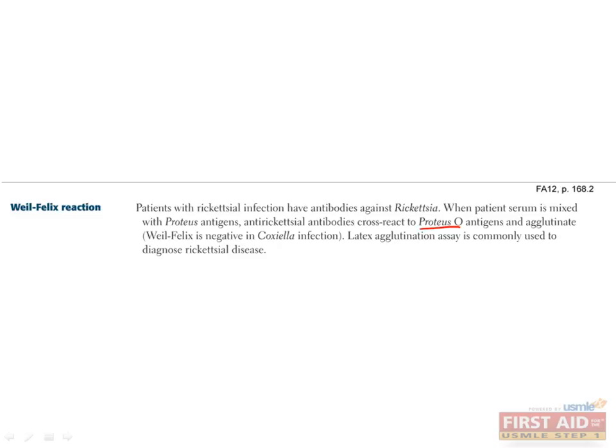agglutination. We didn't really talk about Proteus, but you may recall seeing it in the gram-negative algorithm. It is a gram-negative rod, lactose non-fermenting, oxidase-negative organism in the same category as Salmonella and Shigella. You don't really need to know much about Proteus except that it can cause UTIs and it is urease positive. Which other gram-negative organisms did we talk about that are urease positive? Yes, that was H. pylori and Klebsiella. These organisms can split urea into ammonia and CO2. The ammonia gives urine an alkaline pH, which is how Proteus UTIs are diagnosed.